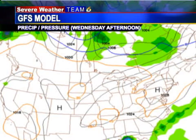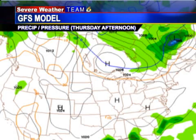Like I said, we start to warm things back up by Wednesday afternoon. High pressure moving over towards the eastern seaboard. And by Thursday, that high is sitting across the southern U.S., and that will return us to a southwesterly wind flow and warm us up nicely by the time we get to the second half of the week.